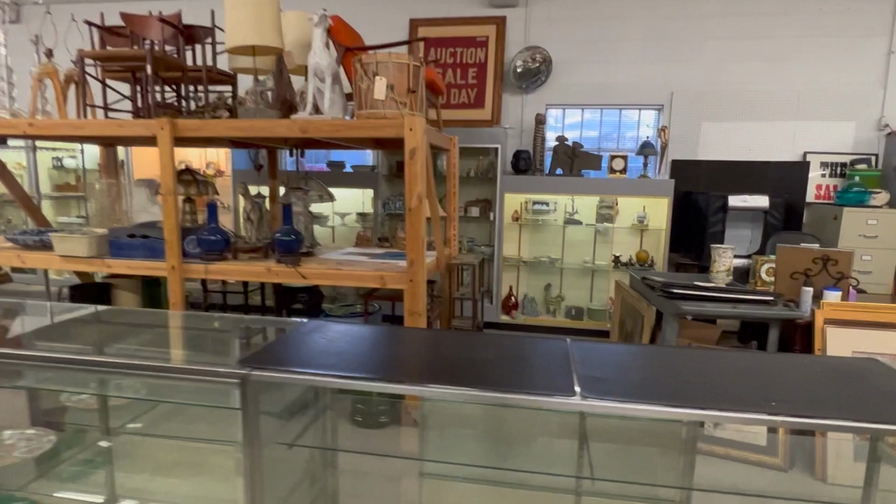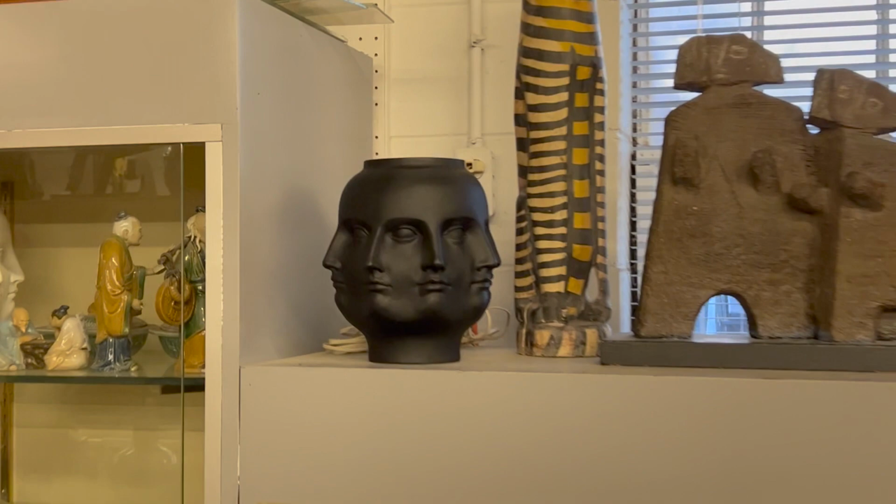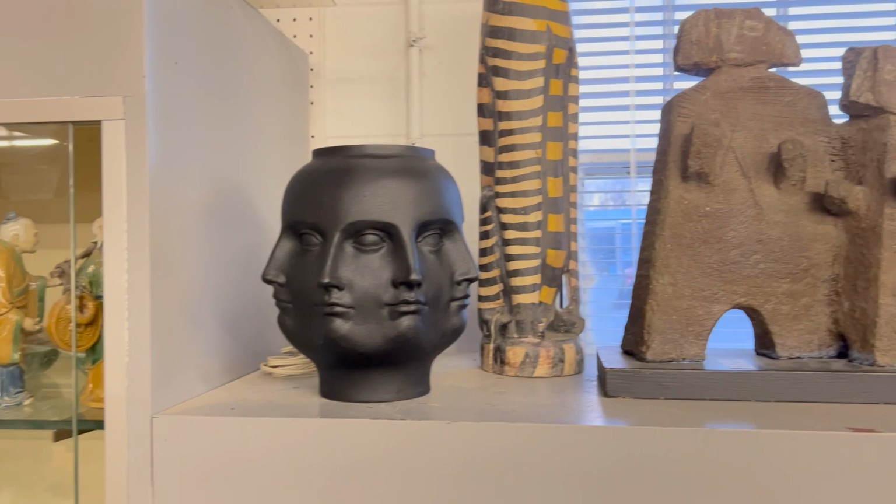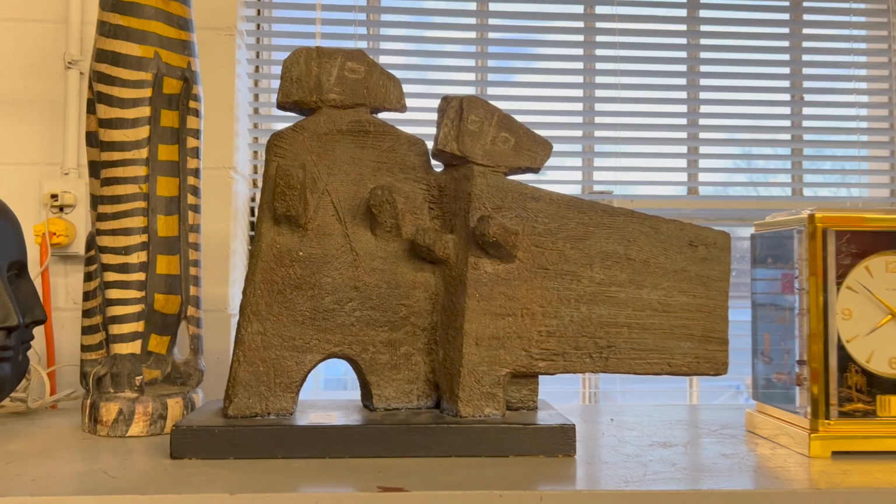All right, go through some of the smalls. We have two of these Fornasetti style perpetual face vases, one in black, there's one in white right there. These are always popular, always good sellers. One of my favorite sculptures in the sale is this Marco Kemp sculpture, a gorgeous abstract modernist piece.